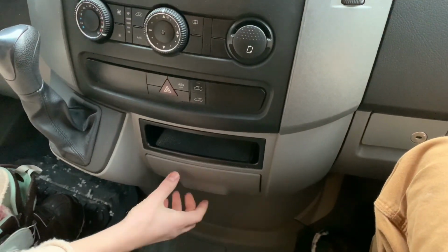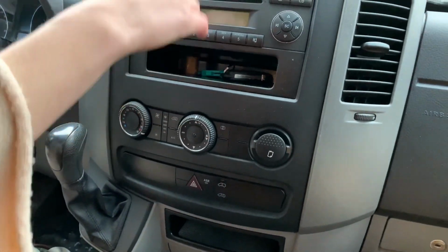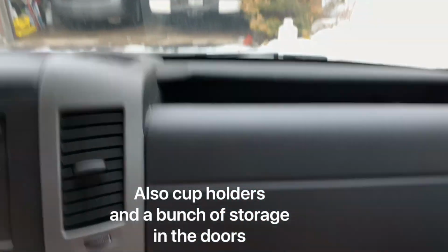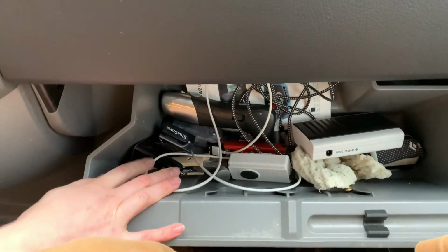And a cigarette lighter. Please no smoking in the van. And there's storage here, here, here, and there. And this is the glove box where we do leave some things for you.